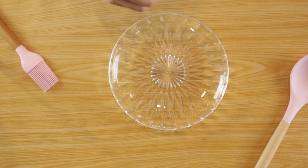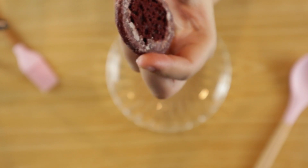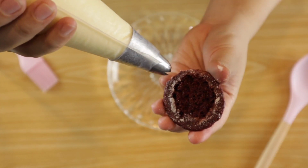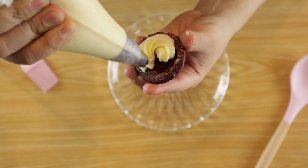And now, we're ready to pipe. You see, this is our crinkles. Diba, sabi ko po sa inyo, mag-e-expand sila. Kahit kanina, sobrang liit lang nung in-scoop ko sila. So now, I'm piping a small rosette using a star tip.